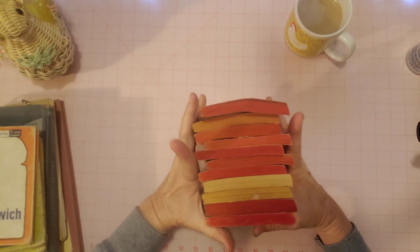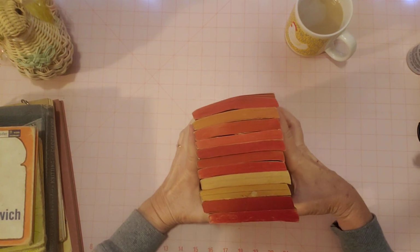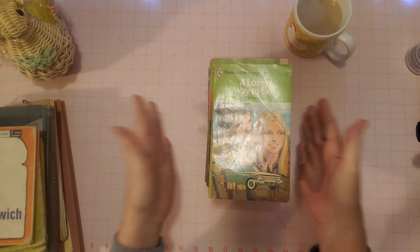So, okay, we can get through the next bunch right here. I'm not going to look up, well, I'll look up a date in one of these, and then I'll tell you. But look what I found.